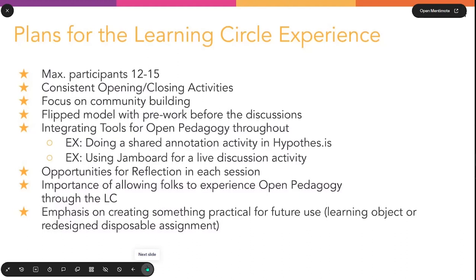There was emphasis on creating consistent opening and closing activities so that you were easing participants into the learning circle and out of the learning circle in a really gentle and kind way, helping them to shift and transition focus. That there's a focus on community building. We found lots of literature that said that a flip model with pre-work before the sessions was great to help boost discussion during it.